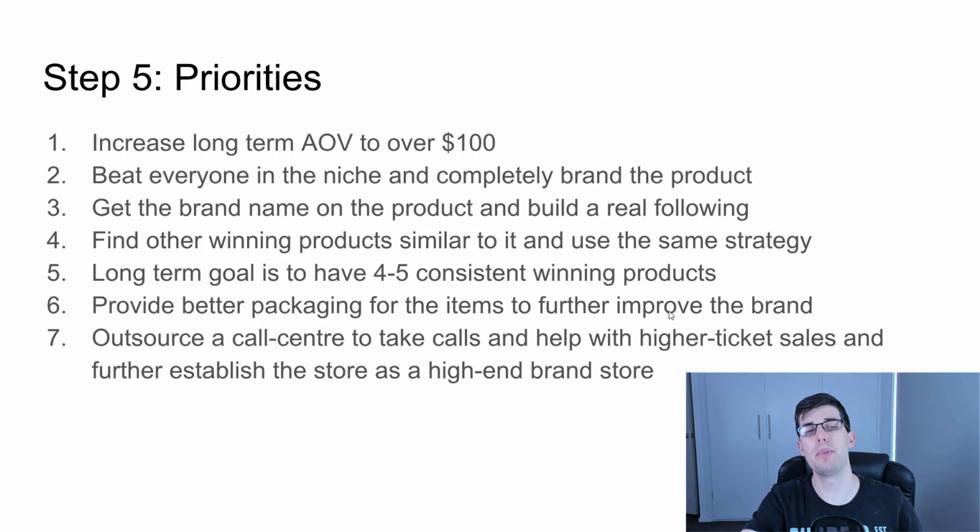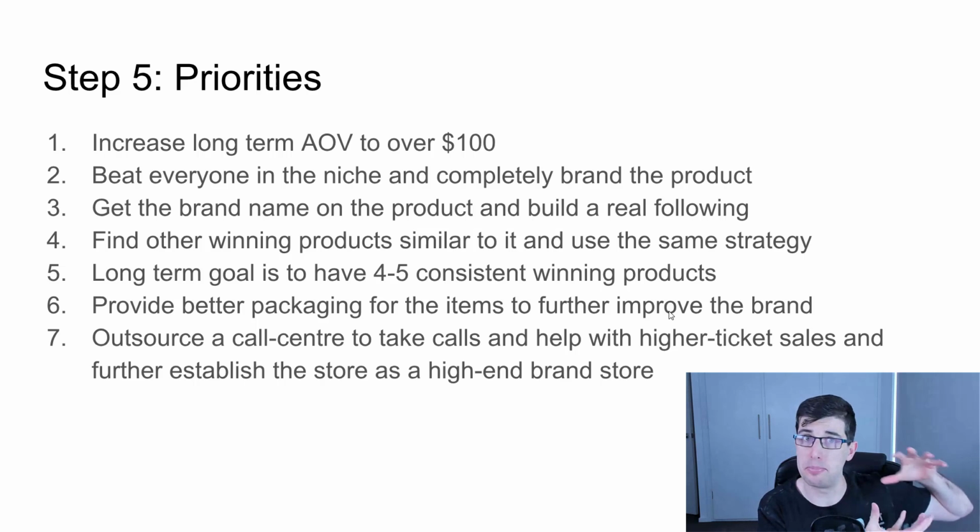And I want to do the same with this because I want to push my average order value. I never want to stop pushing it higher. The more I can push it, the more money I can make, and the less work I have to do to beat my competitors, the more I make myself a blue ocean.